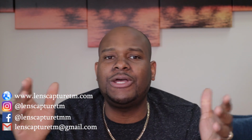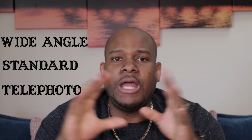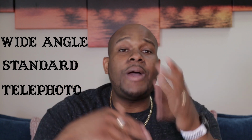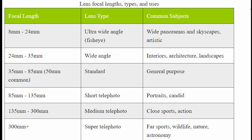Now, when it comes to choosing your lenses, let's say you have an idea of how you want to shoot, what you want to shoot, and you're going to get your lenses. There are 3 main categories you have to choose from. You're looking at wide angle, standard or prime, or telephoto. Now keep in mind that within these 3 main categories, you do have different types of lenses. Let's take a look at the chart I have on here.